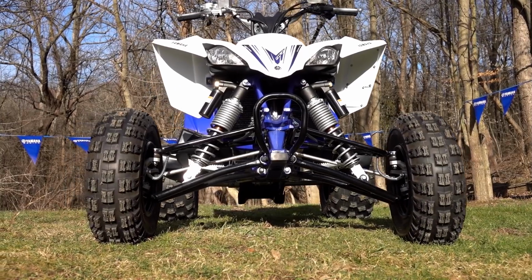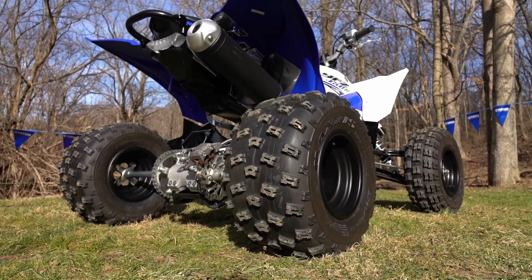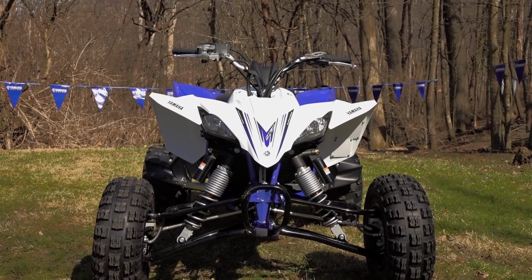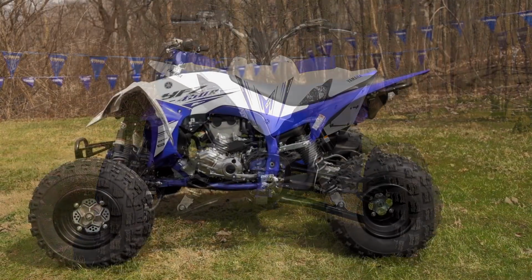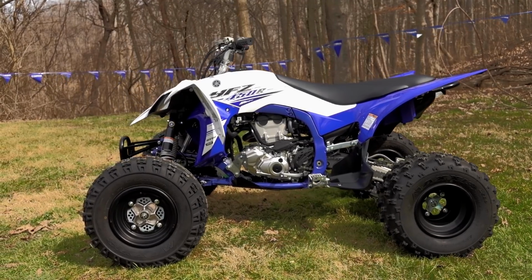21x7-10 front and 20x10-9 rear Maxxis tires developed for the YFZR are mounted on lightweight aluminum wheels. The YFZ450R is low and wide, measuring in at a track-friendly width once considered too wide for trail riding, at 48.8 inches wide, with a 50-inch wheelbase and a low seat height of 31.9 inches.